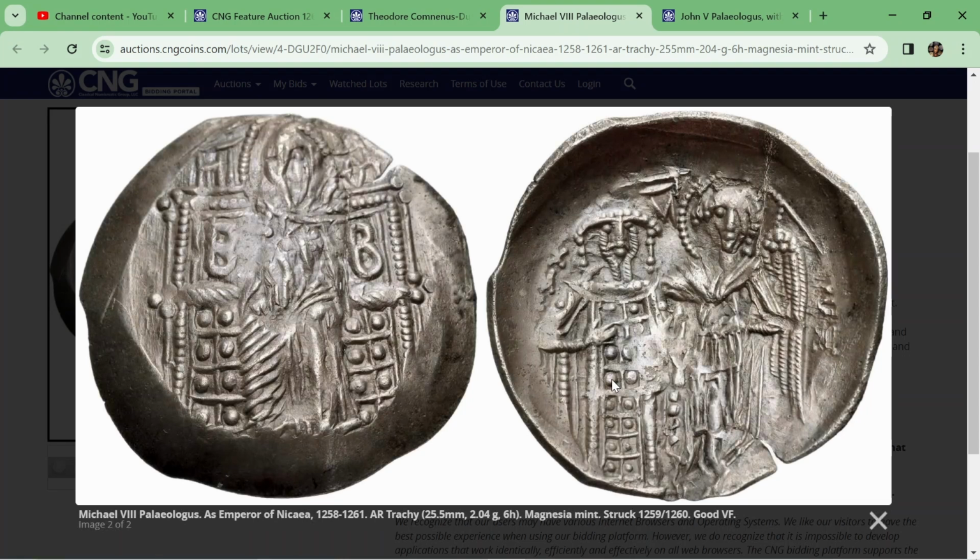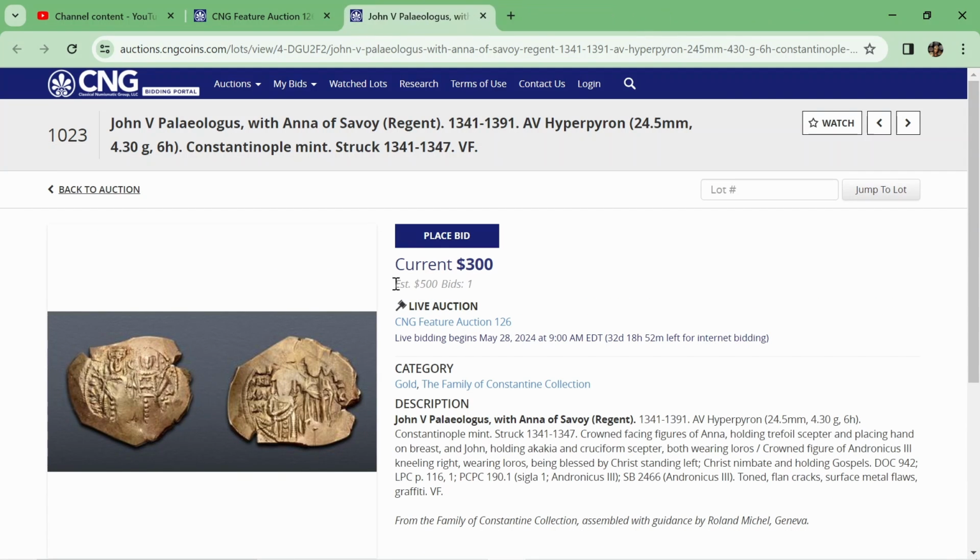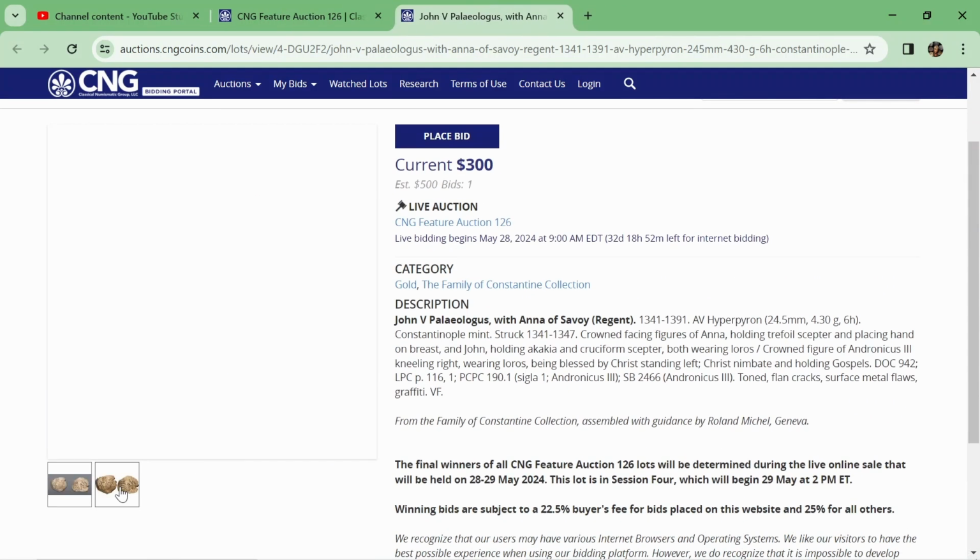I think it's the worst known example for the type. It's got some issues. It was bent and reheated and bent back. Yeah, some striking issues, but a rare enough issue. I think if you buy it around opening, you get a good deal. I don't know enough about these, but it looks pretty awesome.